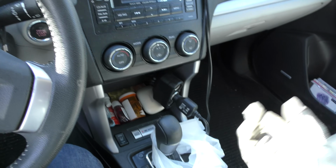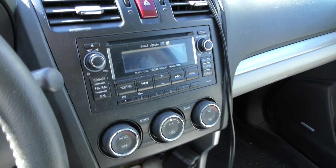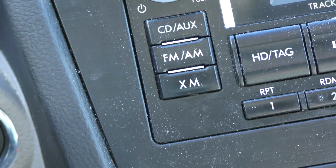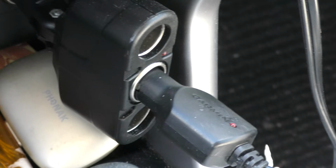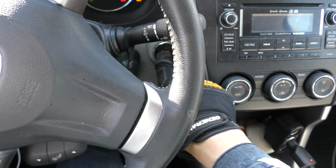And since it's a bit older, he just put his own Garmin stuff on. Still got the factory radio on it, but showing its age. Still got a CD player, AM, FM, but it does have XM in it. If the old vehicle doesn't have what you want, just plug it all in the cigarette lighter. He's got his own system set up here. You can make your own plugs, plug them in. It's a keyless system. There's no key, so we'll start her up.